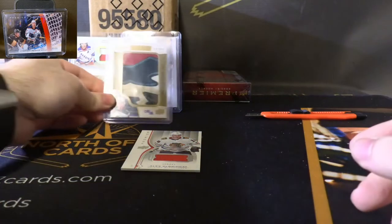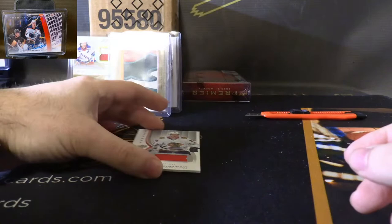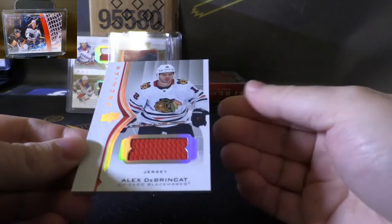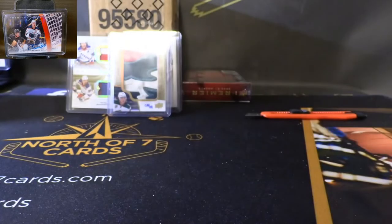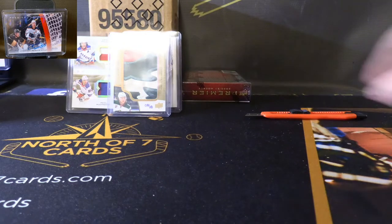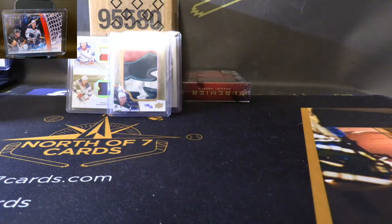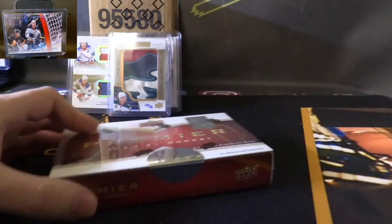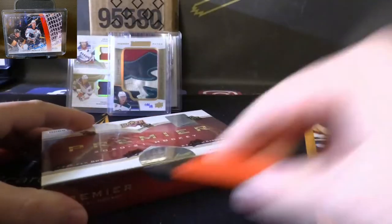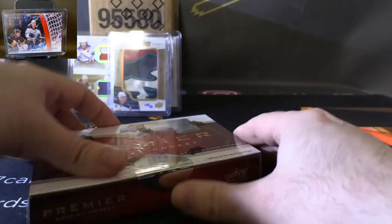All right, you're going to go in front. Plunk right there. And last but not least, we have a DeBrincat jersey. Will make your luck, so there we go. Success. Does this X marks the spot stuff actually work?